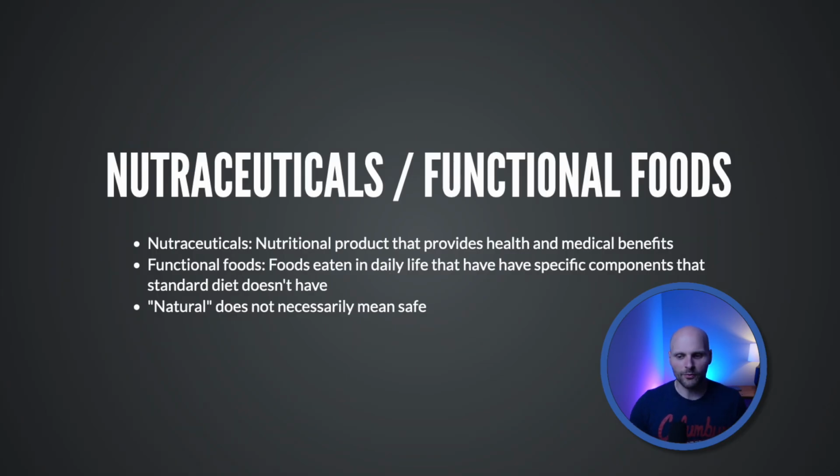So not crazy recommendations, but if you do those things, it's very reasonable to find some awesome improvements in our cholesterol markers. All right, next we're going to talk about nutraceuticals and functional foods.